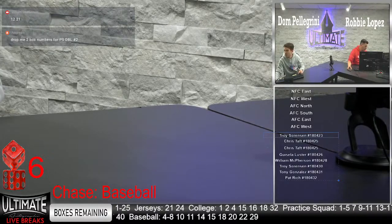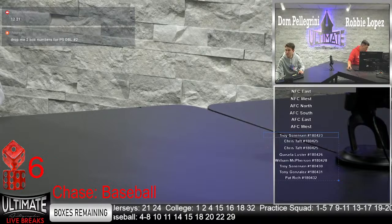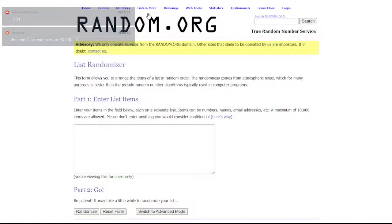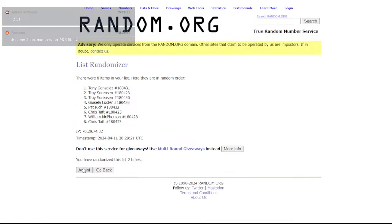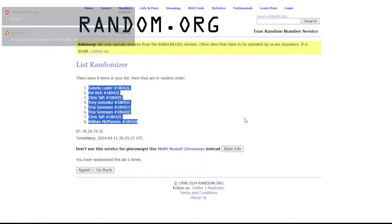Alrighty. Let's take you guys to the randomizer six times. Alright, here we go. Good luck, everybody. Hopefully the randomizer is your friend today. Final click. Here we go. You guys see where the randomizer puts you? I'll copy and paste and put you in your divisions.